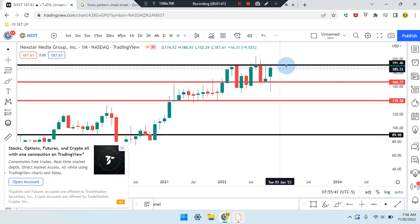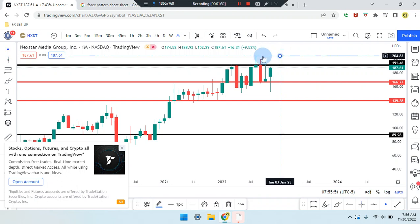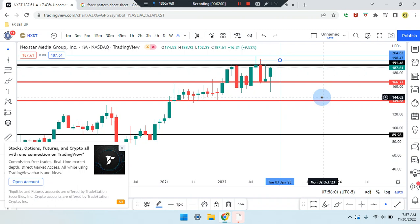So if price works its way up, we know that it's headed to the next SR line of resistance at 191.46. If price breaks that area, it can head to the top of the fourth to last candle wick, and we look for the break and retest at 204.83. Before making it to 204, it can tag the numbers nearing 198.47, which would be the third to last candle highest wick area.